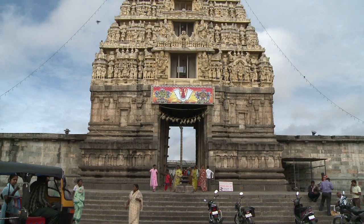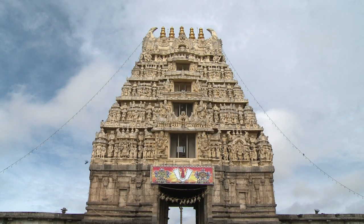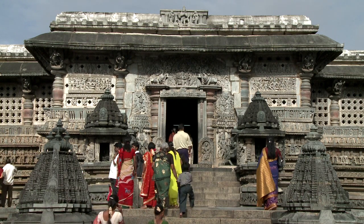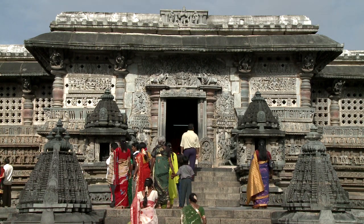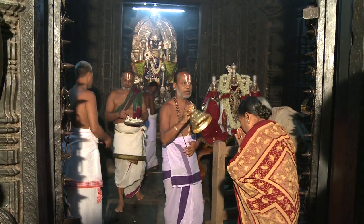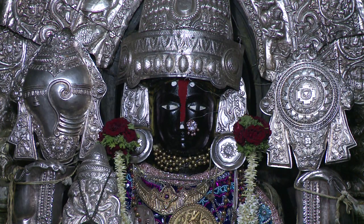The Hoysala king Vishnuvardhana defeated the imperial Cholas in 1116. To commemorate his victory, he built the temple of Keshava or Chinna Keshava at Belur in present-day Karnataka. He named it the Vijayanarayana or the victorious Vishnu.